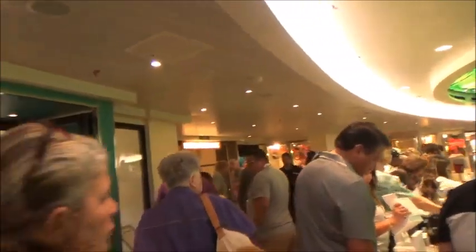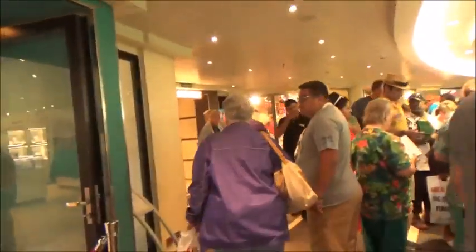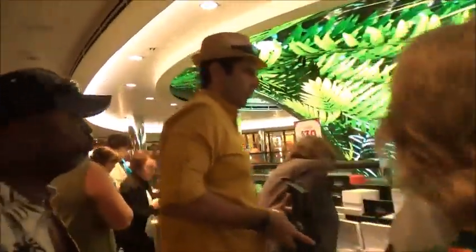And they're right across from Cherry on Top, which is what I showed you earlier. Looks like the watches and stuff are 2 for $30, so people are grabbing them. Alright, so that was it for deck 5. So let's move on to deck 10.